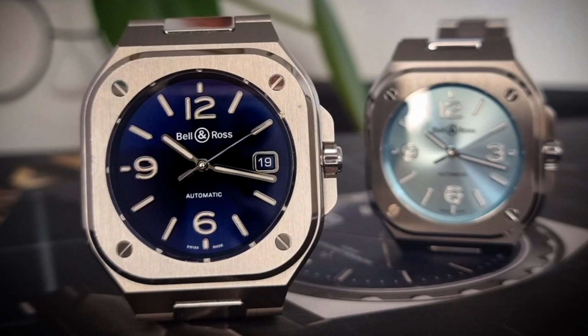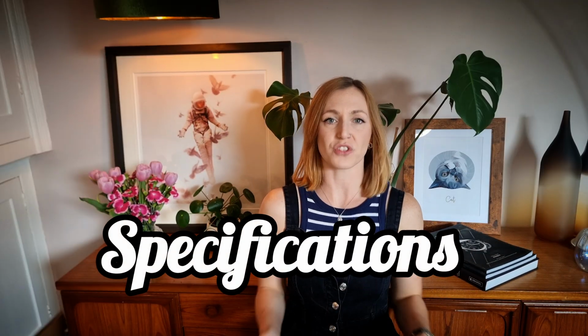So if you're wondering how the 36mm wears, how the sizing affects the wear experience, and how it compares to the bigger 40mm, then you're in the right place. Let's get into it. As always, I like to whiz through the specs straight away.